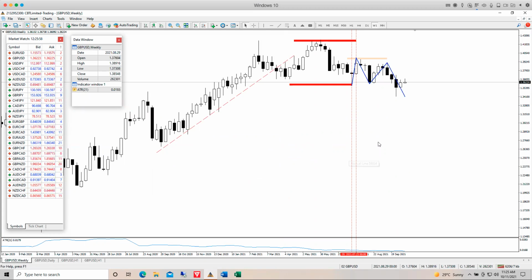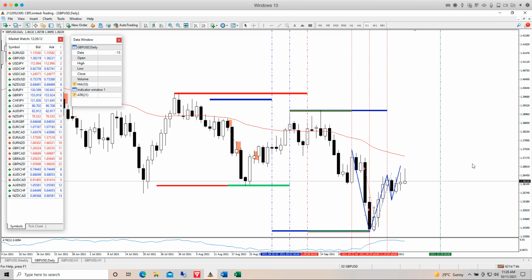Here on the cable, again, you can see how after that single candle giving us a breakout of the channel, last week we closed back inside of the channel, really nothing to write home about there at all. And it looks like that on the daily time frame, where we saw a pullback.